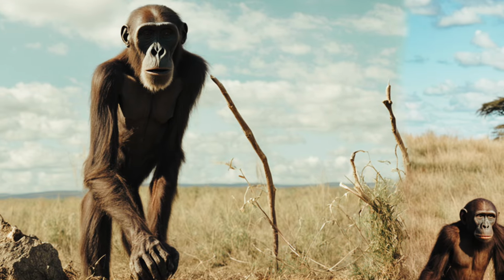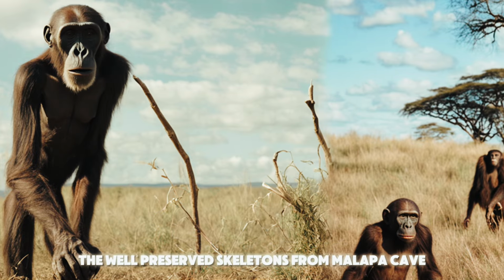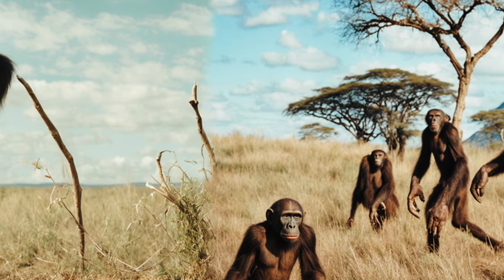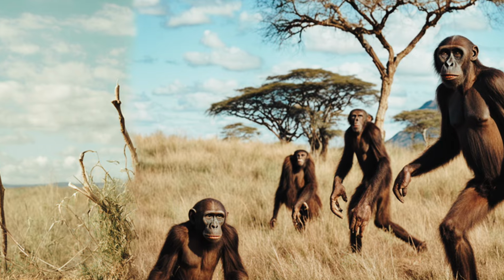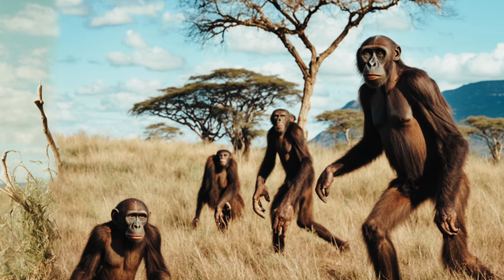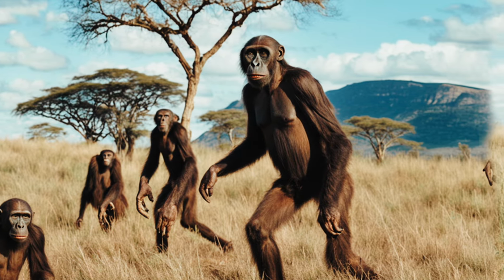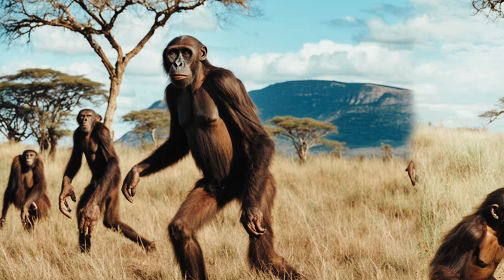Sediba lived alongside Paranthropus robustus and Homo erectus. The well-preserved skeletons from Malapa Cave offer scientists a detailed view of what individuals looked like around the time of Homo's evolution. Sediba exhibits traits similar to earlier Australopithecus species, such as tooth details, limb proportions, and a narrow upper chest. Conversely, its tooth characteristics and broader lower chest resemble those of humans, providing insights into the origins and connections within the Homo genus.